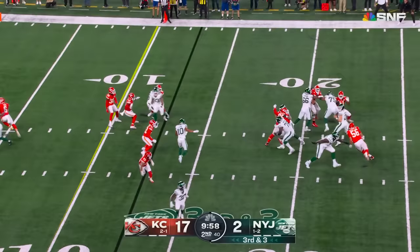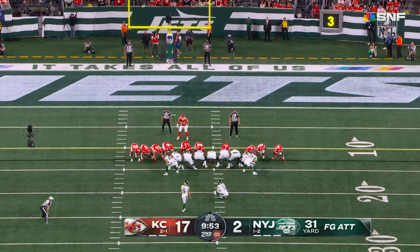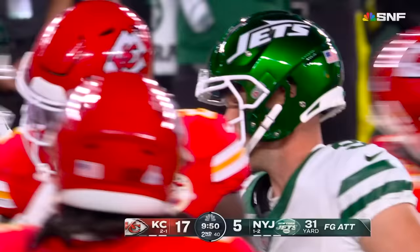Taking off, throwing in zone. Incomplete. Greg Zuerlein, the veteran, from 31 yards. Nearly blocked. Gets it through. He's made all five of his field goals.